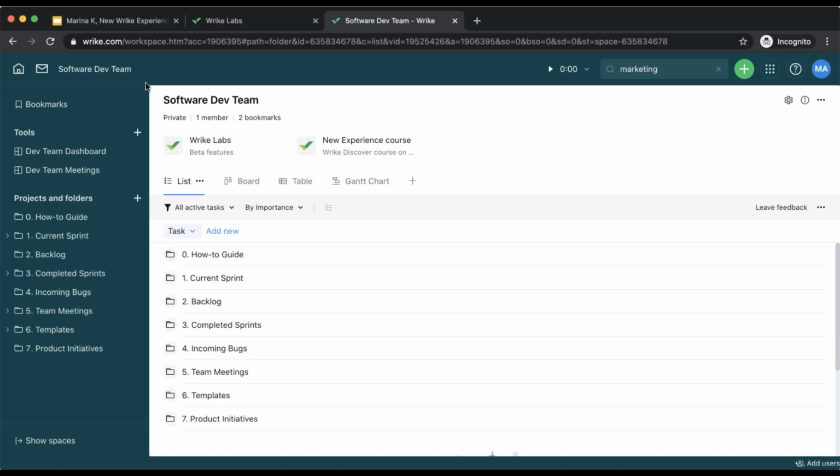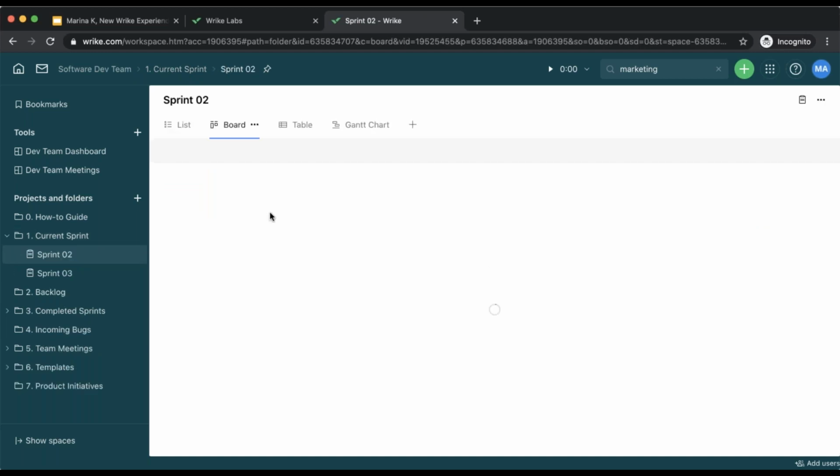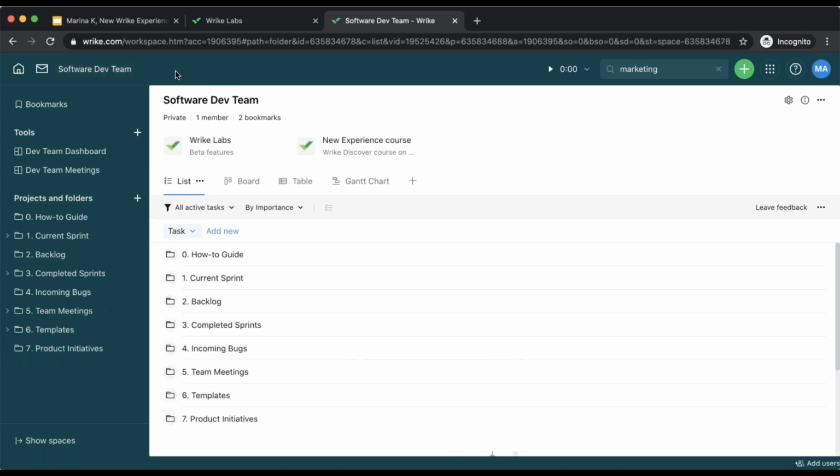Also, if I go to any folder or project, so for example, let me go to Current Sprint, I will see where I am exactly by looking at the top bar. I can also click on any hierarchical level. So let me go to Sprint 2, for example. So now I'm on the level of this second sprint, my project for the second sprint. And I can use the top bar as a navigation to go back to the space level, for example.